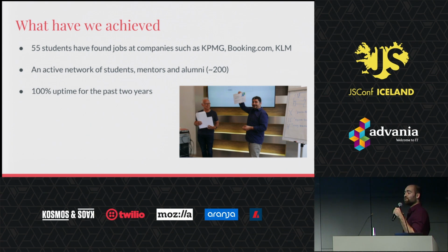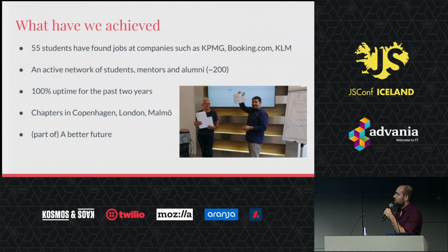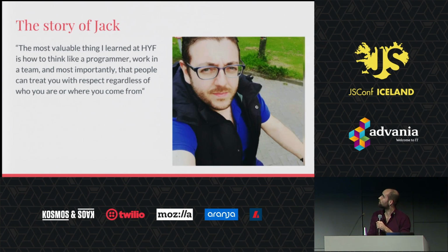And we've also achieved 100% uptime for the past 2 years. And honestly, who can really say that about any program they're running? We also have some new chapters in Copenhagen, London, and Malmo. So people have started copying our project. And hopefully we've achieved part of, at least, a better future.